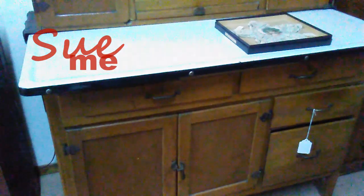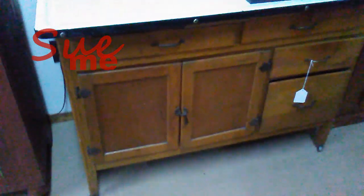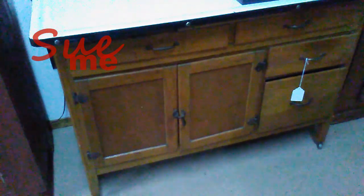Hoosier cabinets were painted, usually white, but they were originally painted. It's unusual to see a Hoosier cabinet that looks good, and this one does look good when it's been stripped back to the original wood. This one looks good because it's oak. Most of the time, they use less expensive woods and often a combination of several different kinds of wood. So when you strip a Hoosier cabinet down, you very often just go back to repainting it again, because in general, they were not meant to look like this.